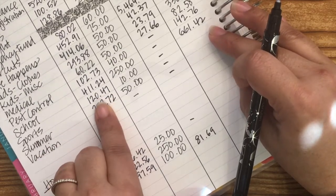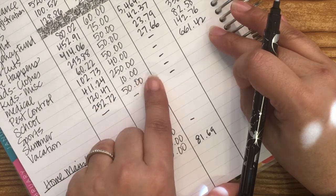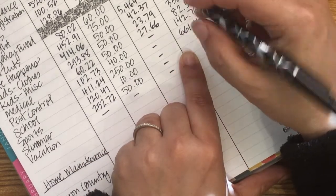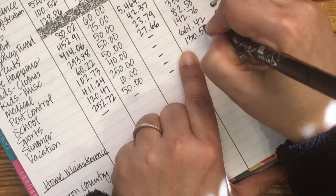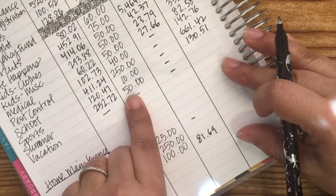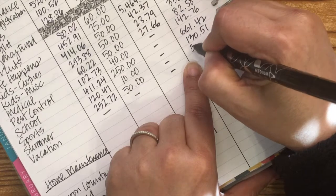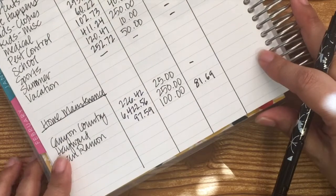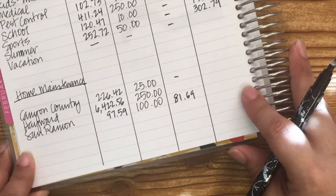All right, sports. My son, he's not in sports, but we want him to be once everything kind of calms down in the world. So we have 120. We're just putting $10 each month, so this is a total of $130.51. Summer, we have a total of $252.72. We added 50, and that is $302.79.